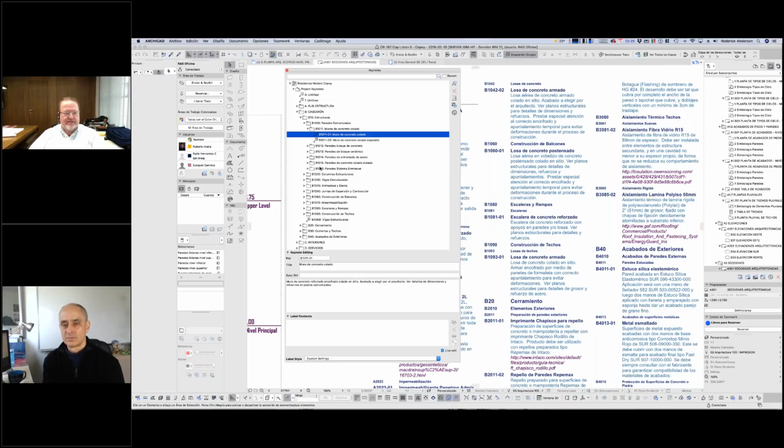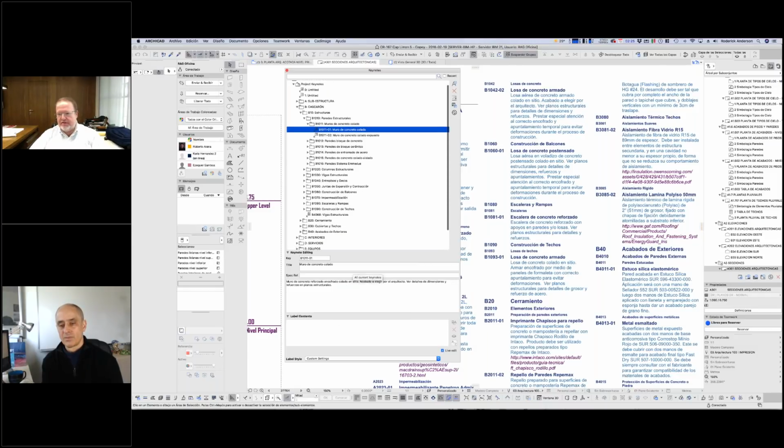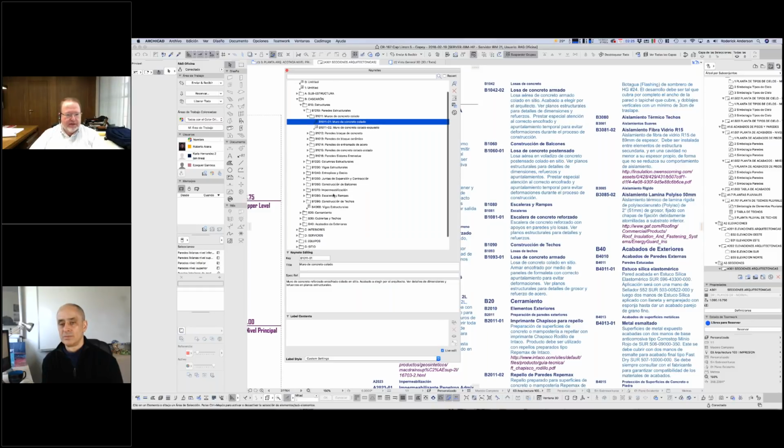And so we have this folder and subfolder structure that's fed off of the Uniformat. And then here is where we control B1011-01, which is just a cast-in-place wall. And then we have here the long description of that cast-in-place wall. Or, for example, in some other, let me just look at, let's say this one, the B308502.